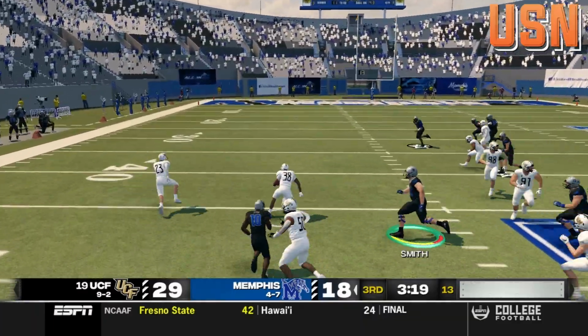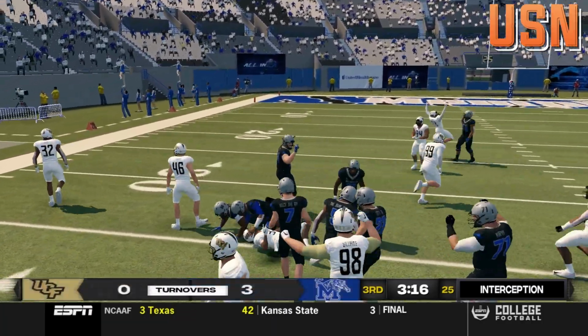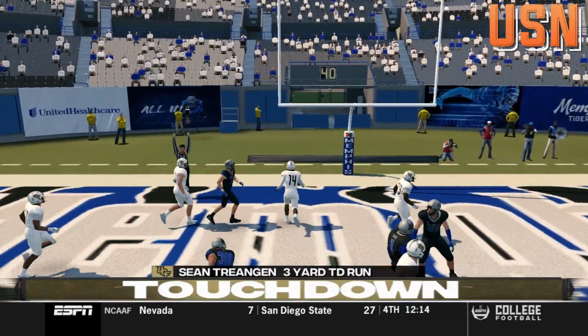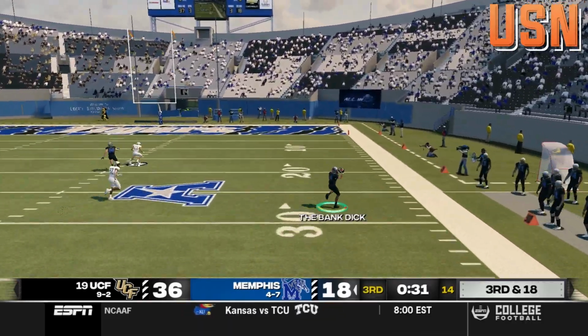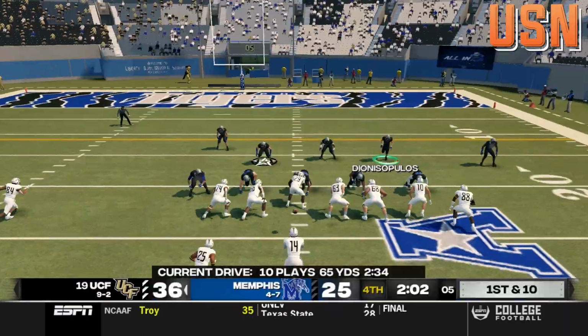Andy North would go to the air again, trying desperately to just make anything happen out here on the field, and unfortunately that one just doesn't work out for him. At this point in the game, UCF is starting to open up a substantial lead. Andy North figures, I got nothing to lose, might as well air it out a little bit, finds the end zone here for a big-time tutty late in the third quarter.